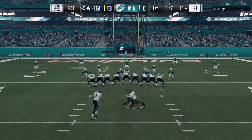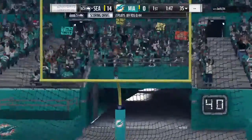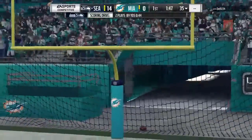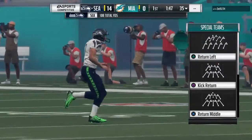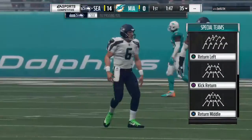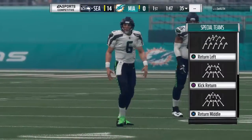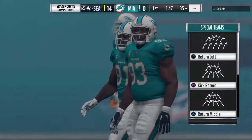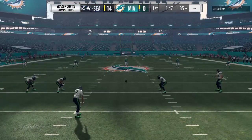So from back deep in their own territory all the way into the end zone, you think they expected to score on that one? I'm not sure they expected to score, but they also showed that they're not averse to taking a little bit of a risk there, right? Taking a chance, because the normal call is take care of the football, run it, be safe. Instead, they put it in the air and took a gamble, and it paid off in a big way.